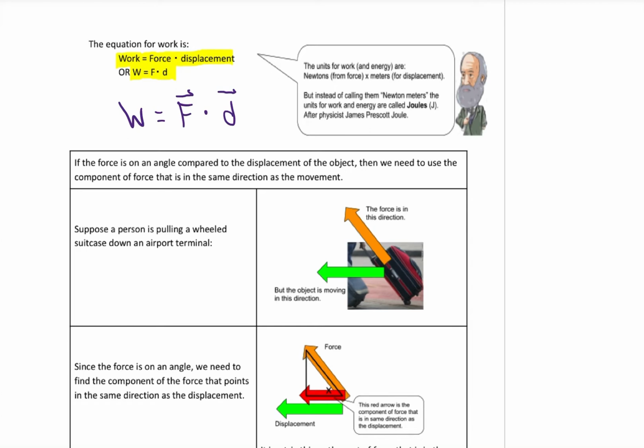Unit-wise, the force is going to be in newtons. The displacement is going to be in meters. It wouldn't be wrong to call them Newton meters, but historically they get called joules.